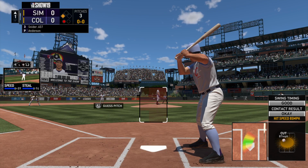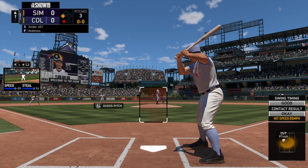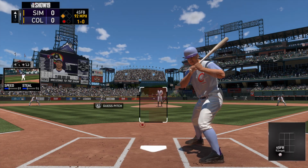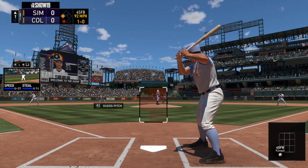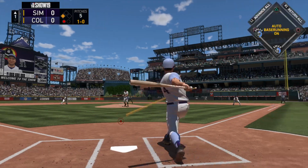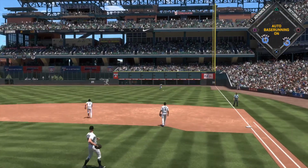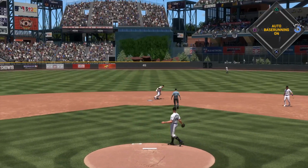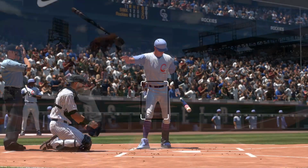Adam third. The center fielder, number 4. First pitch coming. Here it is. Didn't quite catch the zone there. Ball 1. Into right field. That's a base hit. And they're going to take a 1-0 lead as the run comes across to score.